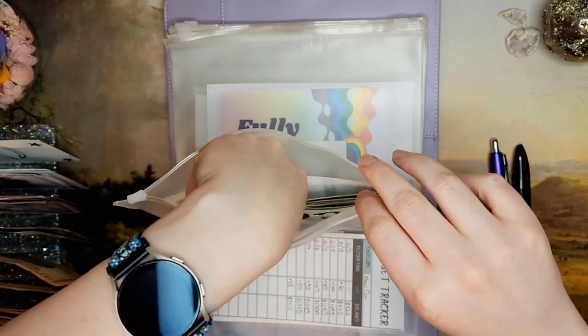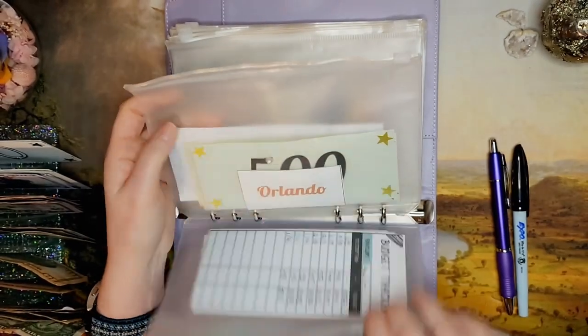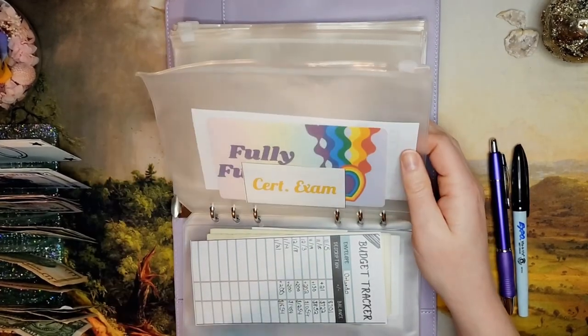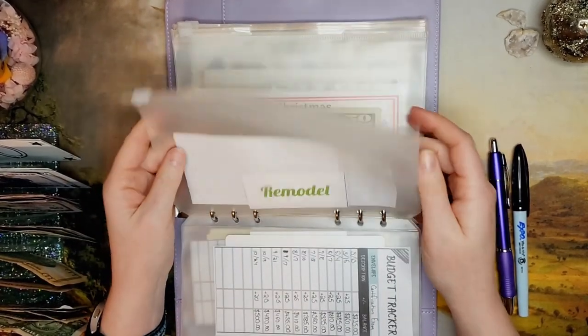Awesome. I'm going to need more $1,000 placeholders. I only had like two of them, and I think I've already used, like I know I've used one here. I think I'm using another one elsewhere. I'm not entirely certain. Okay, certification exam is fully funded.